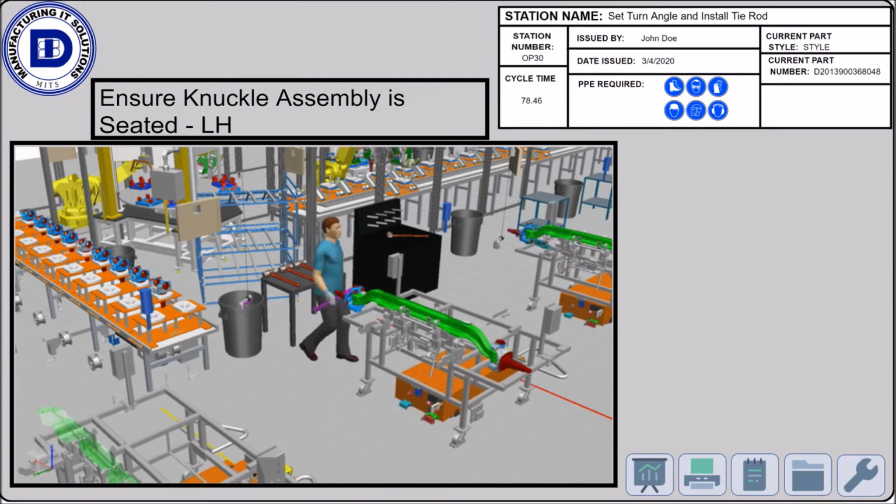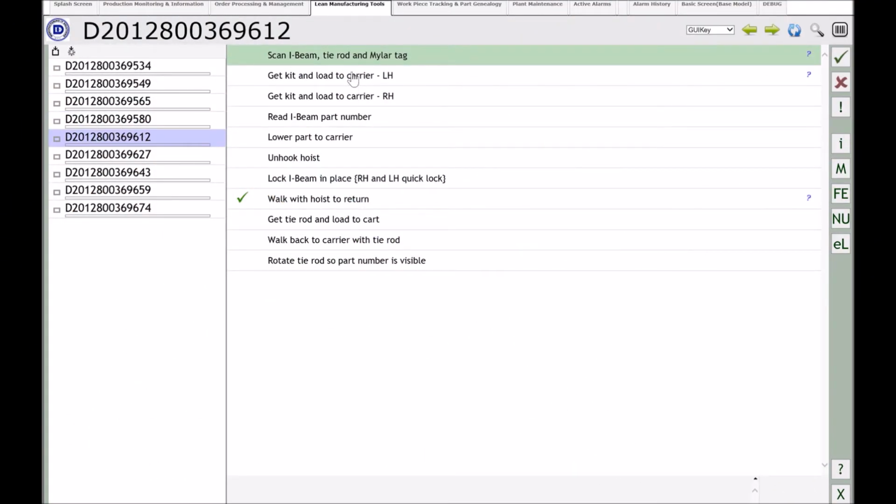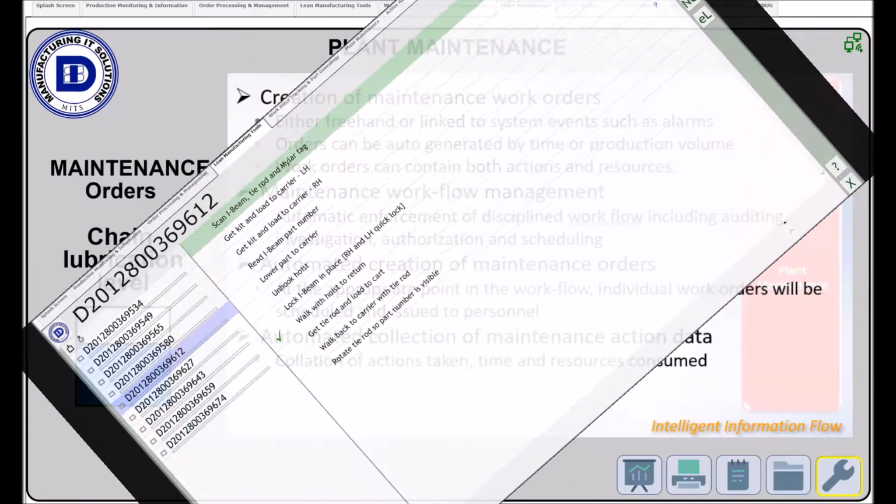To improve quality, MITS displays e-checklists on line-side workstations for the operator to sign off on completed work steps and quality gates.